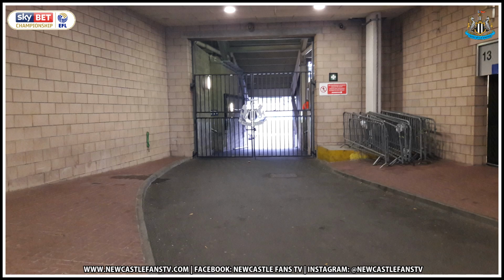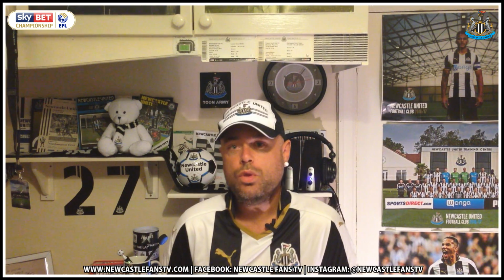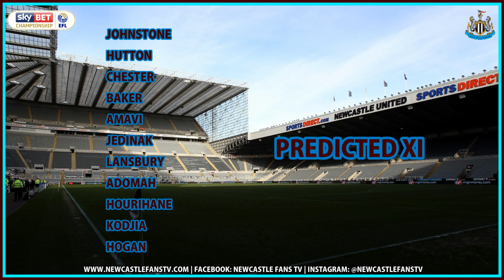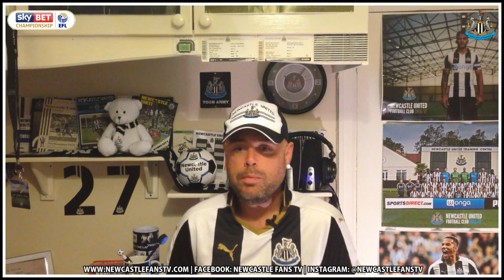Right, back to Aston Villa, how they play is a 4-2-3-1 formation. This is what I think they'll go with. I think they'll go with Johnstone in goal. I think they'll go with Hutton at right back, Chester at centre-back alongside Baker, Amavi at left-back. I think they'll play in the defensive midfield. I think Jedinak will come in because they're missing that bit of bite in midfield. I think he'll play alongside Lansbury in the 2 defensive midfield roles. I think they'll push Hourihane further up top behind the striker, but I think Jack Grealish will drop to the bench and Kodjia and Odegaard will be supporting Hogan in attack. So that's how I think Villa will line up. I might be wrong, but I'm going for that.